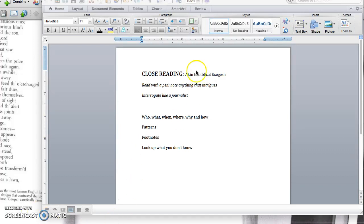For me, close reading means reading with a pen in hand, and as I'm going through a first draft reading, just highlighting anything that intrigues me. Then, after doing a quick read through, I'll go back and interrogate the highlighted parts like a journalist. So, some of the things I'll do is I'll keep in mind the questions of who, what, when, where, why, and how. I will look for patterns in the text.